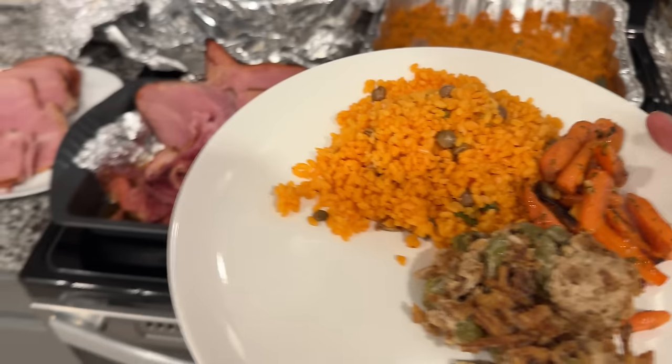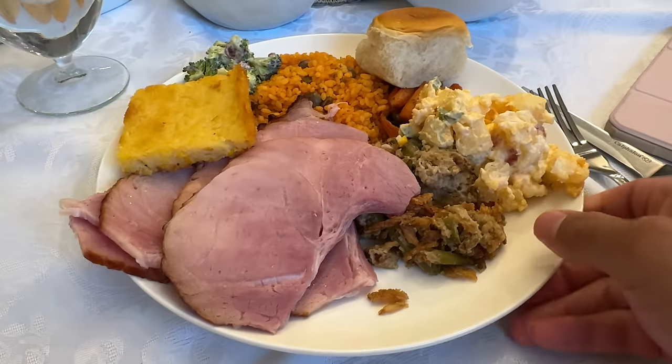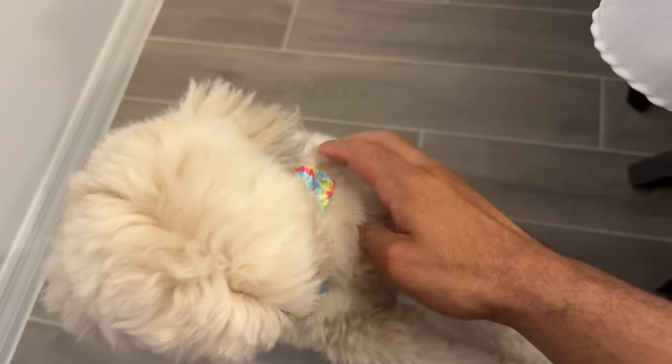Yeah. Oh, dear. I'm getting you some ham. I'm making your plate, baby. Oh, my gosh. It looks so good. Thank you, baby. I wish you guys could smell the scent that I'm smelling right now. I loaded my plate up. Let's dig in.